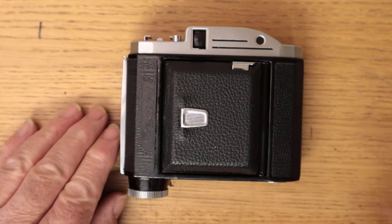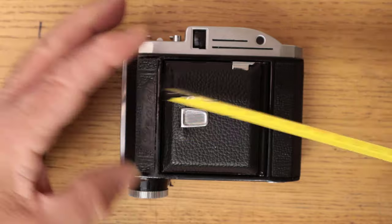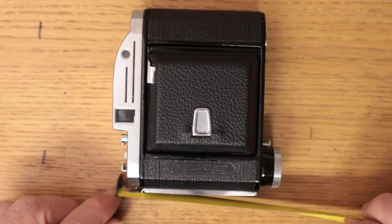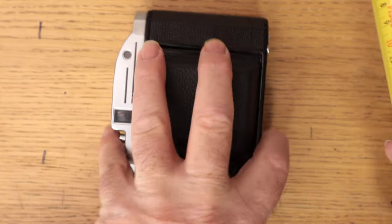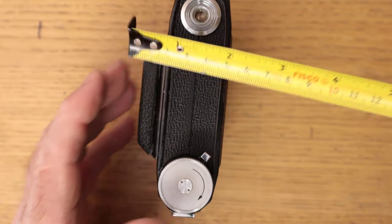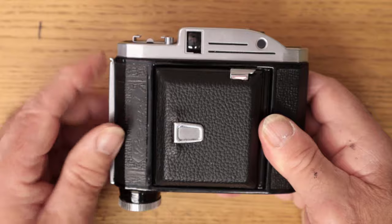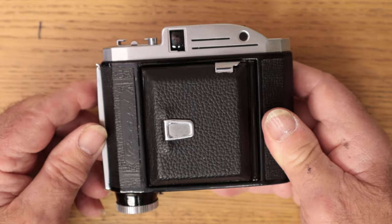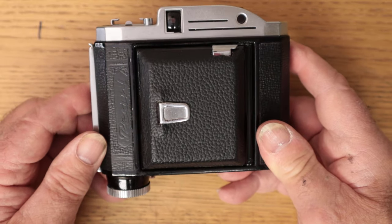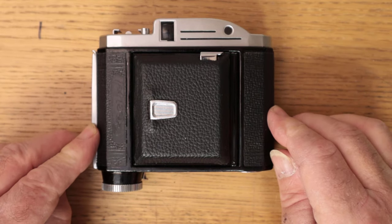The camera weighs in at about 620 grams. Its dimensions are roughly, edge to edge, 4.5 inches. From the top of the camera to the bottom of the wind-on knob, it's 4.25 inches. And the width of the camera when it's closed is roughly an inch and three-quarters. So it's a very compact medium format camera, as you saw how it fitted in that little bag I had when I was on holiday. But it's a weighty camera, and that's a testament to its build quality. Keep in mind that this camera's probably over 60-61 years old, and it's still working fine.